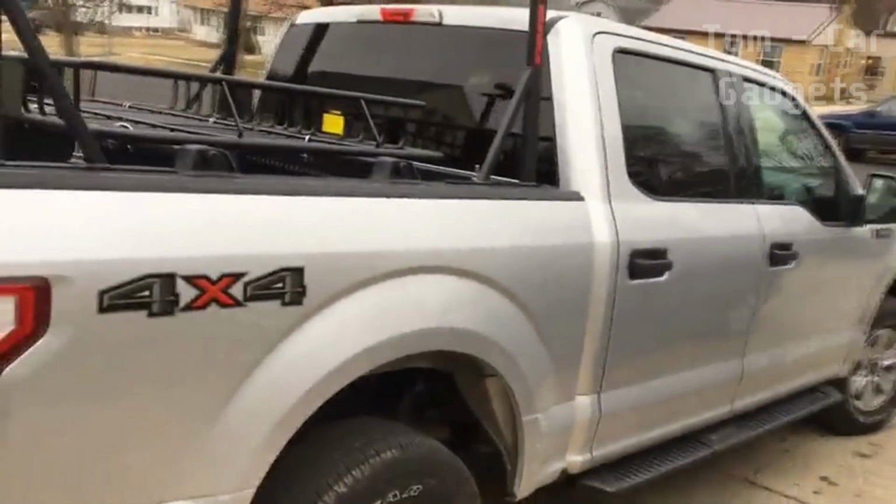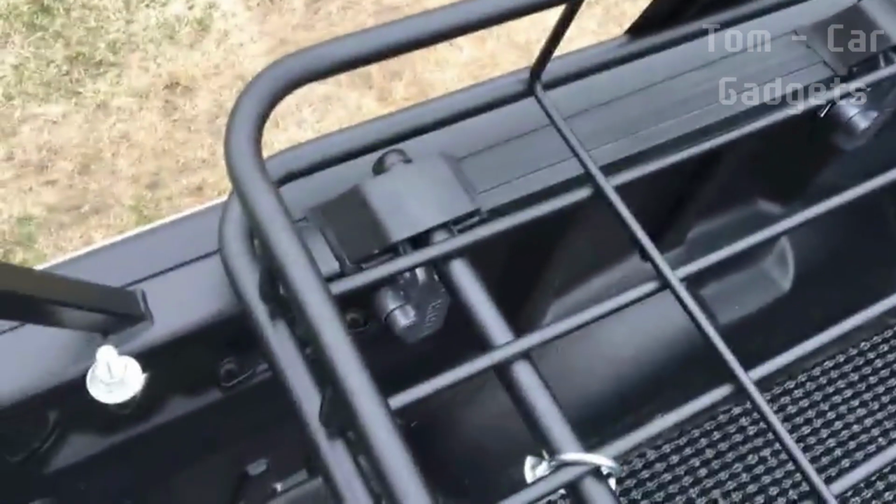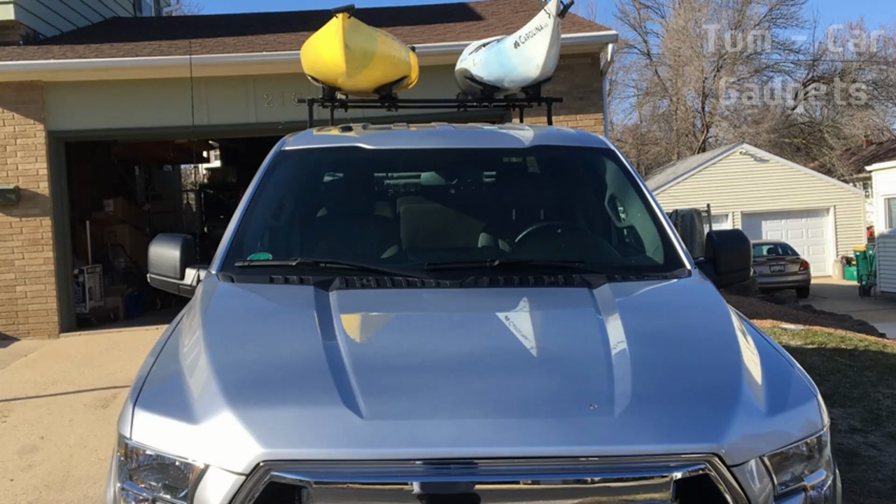Easy installation is guaranteed with 4 universal U-bolts, making it compatible with most vehicles. Ideal for camping supplies, firewood, luggage, and more, this versatile cargo basket is perfect for road trips, camping, and moving.